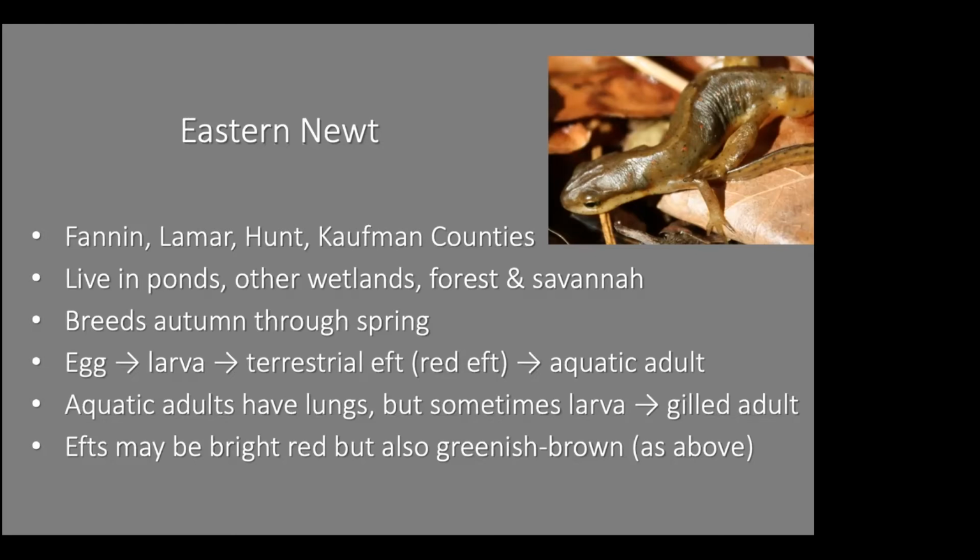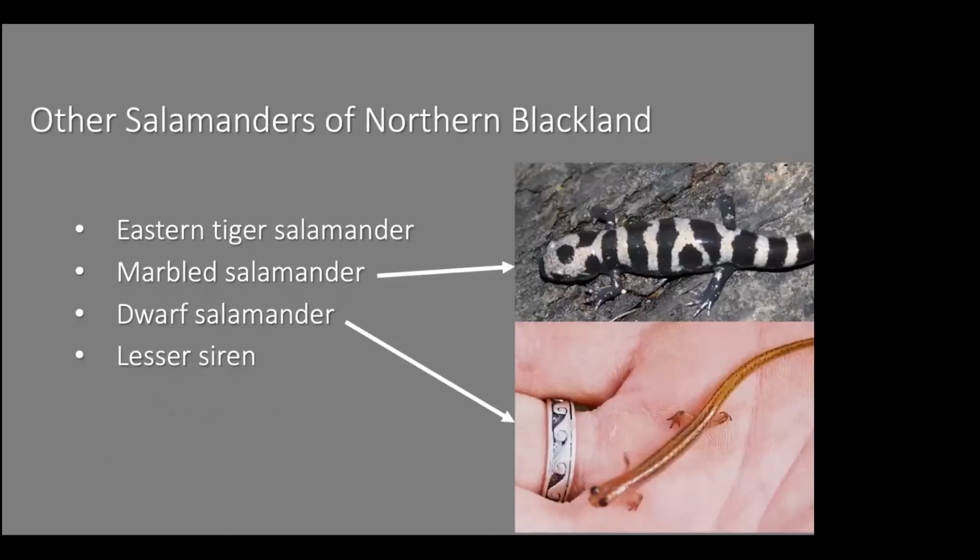And then some of them are even more confused. There are some that just go straight from the larval form into a gilled adult living in water. So they're pretty confused, but they're really cool critters that you see occasionally, especially around bottomland forests and wetlands like that. And the other salamanders of the northern Blackland include stuff like the eastern tiger salamander, the marbled salamander, which is the top photo there, and the dwarf salamander you can see, and then the lesser siren. So those are the other salamanders you see.